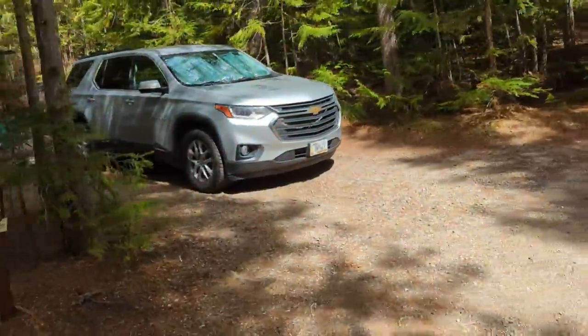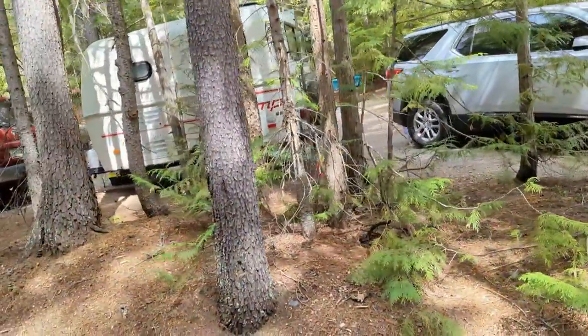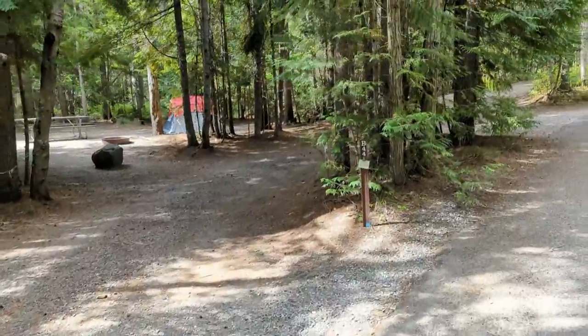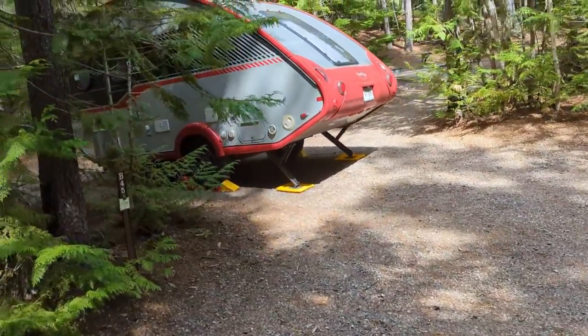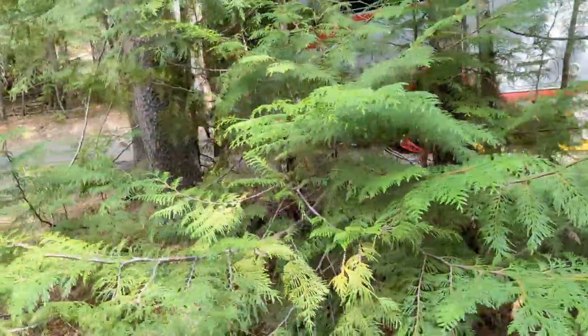Now 43 looks like it could possibly get through. It's kind of a humped site. 44 definitely has slope to it. I wouldn't want to try to level this site. And 45, if you have a smaller unit, it's okay. It's humped, but you can probably get to a point where you can get that leveled.